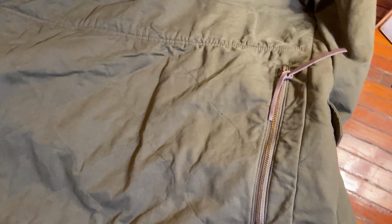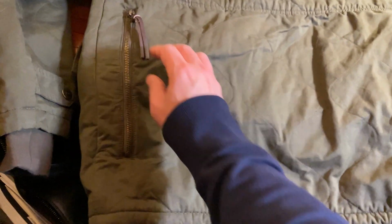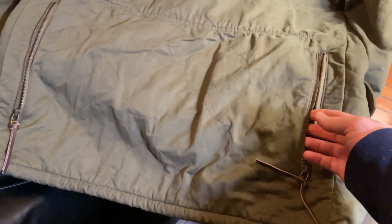Now the pull tab on the zipper does not say YKK. So I'm assuming it's not a YKK zipper and that Flint and Tinder might have gone with a lighter or less expensive zipper. But here's my suggestion. Once again, Flint and Tinder, if you're listening, ditch the weird pocket in the back because I just don't see any use for it. This giant pocket, if you put anything substantial in there, when you go to sit down, you're going to be leaning against whatever's back there.